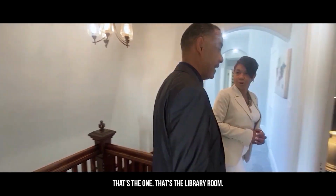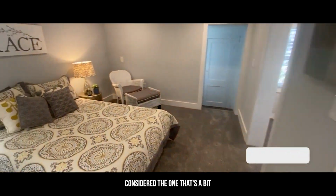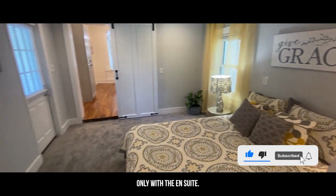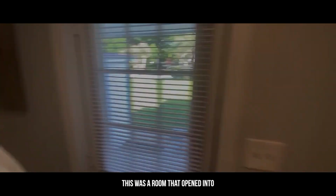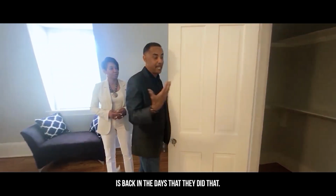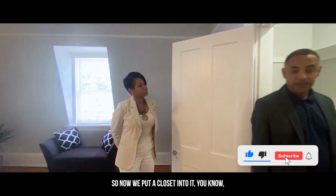Plus one downstairs, the primary bedroom. Okay. So this would be considered the master bedroom, with the ensuite. So interestingly enough, again, this was a room that opened into the other room. I guess back in the day, they did that. So now we've put a closet in here.